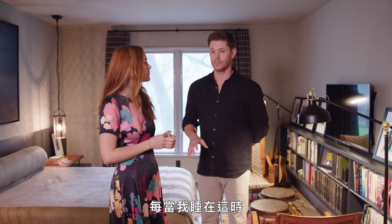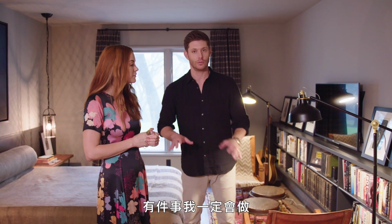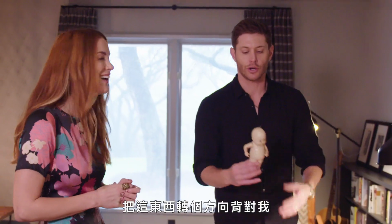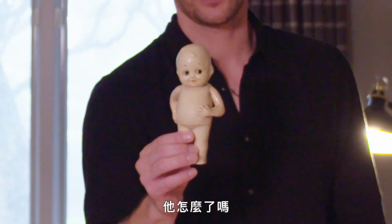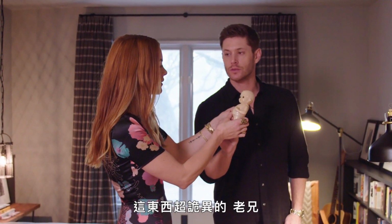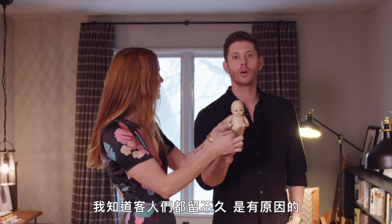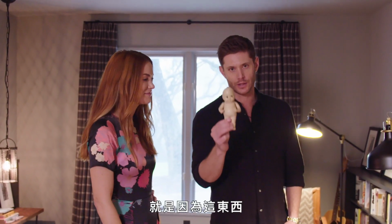Whenever I'm staying in here, there's one thing that I do in order to be comfortable, and that is... Oh, that thing, yeah. To turn this away from me. What is wrong with him? It's freaking creepy, man. No, it's cute. Look at that little belly. No, I know that there's a reason why our guests don't stay long, and it's this thing.